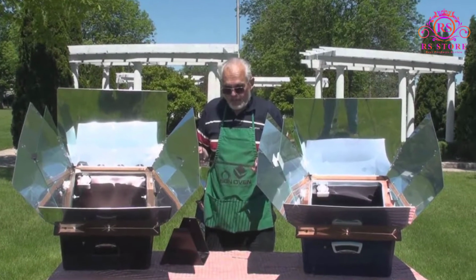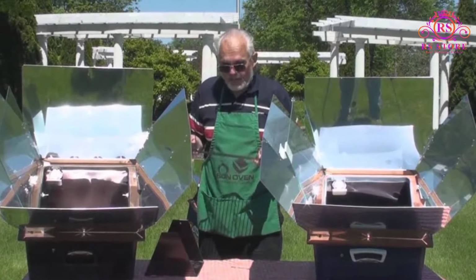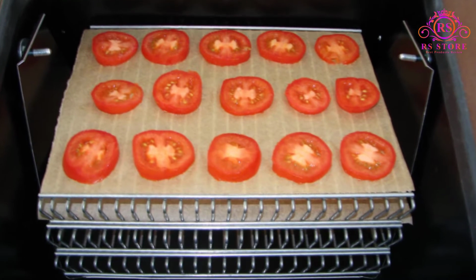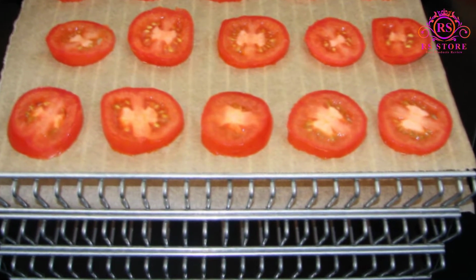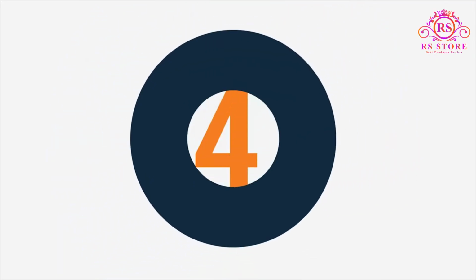However, there is a cost for the high efficiency and durability of this solar box oven. It is much larger and heavier than other solar ovens, making it more difficult to transport and store. Pros: highly reliable and durable solar oven. Offers a lot of cooking areas. Decent cooking performance.